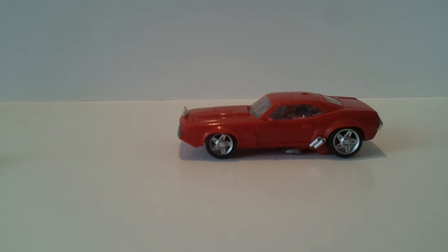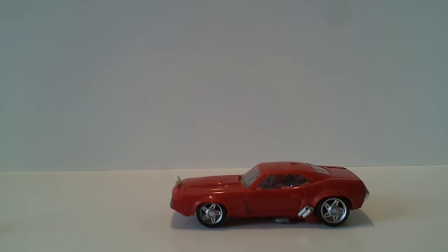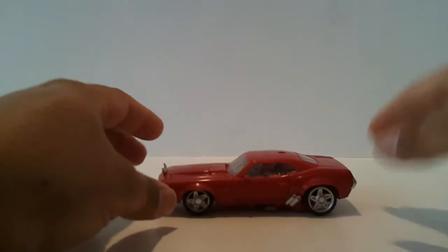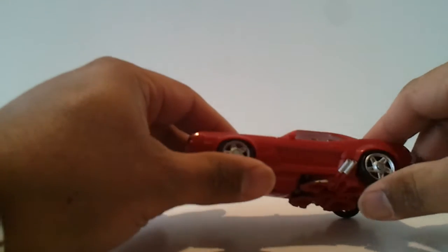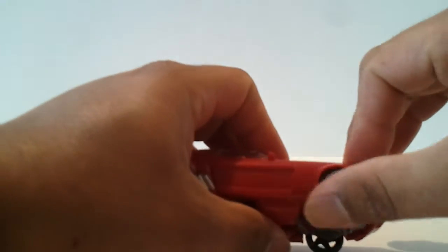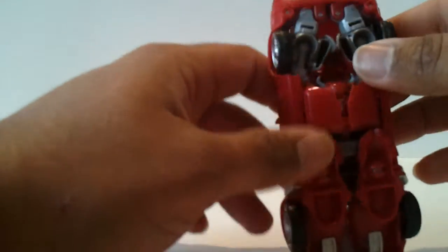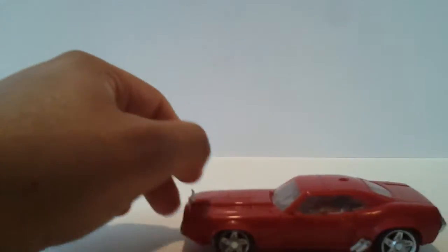Now Cliffjumper is a... Oh, he appears to be a Dodge Challenger. I can go ahead and say that, I'm kind of a gearhead. He's got these nice painted rims here. The ones up front tend to rub against the panels. I don't know if I'm just positioning it wrong. See, this one doesn't do it now, but the other side does it. And I'm probably just not positioning something right or tilting something up far enough. But he does roll rather well.